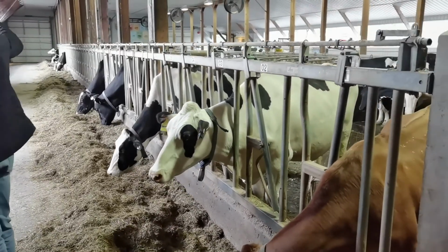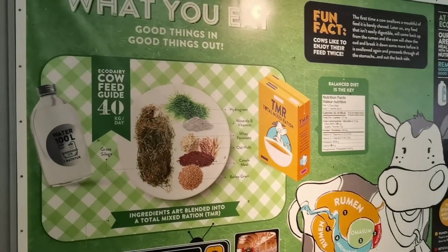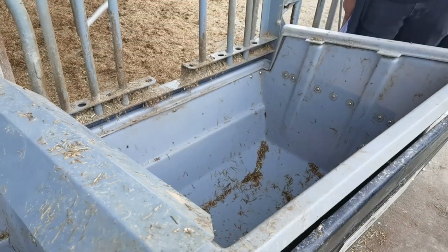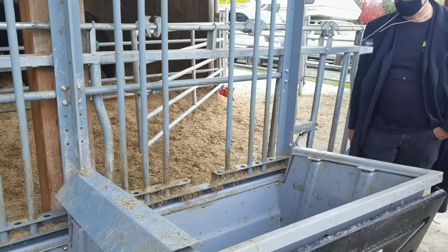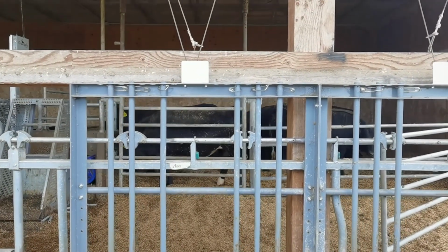Now, I had to try this animal feed, and turns out it is edible. I tasted it, and boy, it was actually pretty good. I can understand why the cows love this. And it just gives them all the optimal nutrients. Now, what's really interesting at EcoDairy is they're taking animal feed to a whole new level, because they're actually measuring each cow, how much feed that they get, and then using that when they actually measure how much output of milk and other nutrients that the cow is producing.